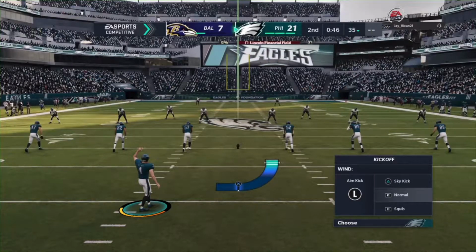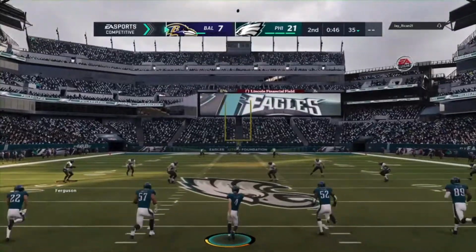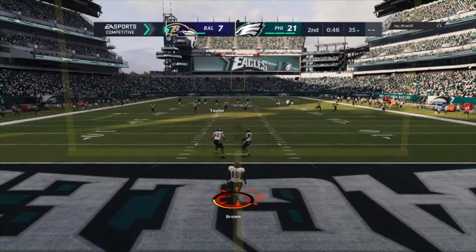So simple math here in the first. Making adjustments, right? This is all about the defense. They've got to figure out some way, somehow to slow them down. Do they blitz a little bit more? Do they play more zone coverage?